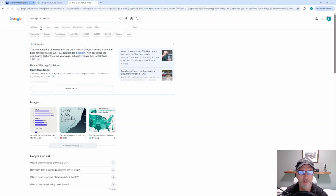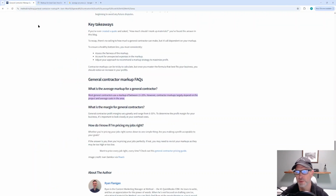Now, the other thing to understand, if you're looking at home repairs, the average general contractor markup, what we've seen, or what this website called method.me shows, is between 15 to 20%. There are some that are much, much higher than that. And understanding how that works can help you significantly figure out how to save money on those repairs.